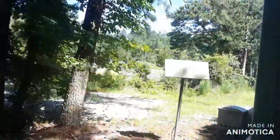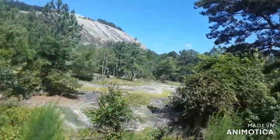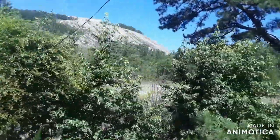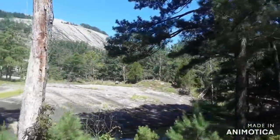Coming up on the Stone Mountain Grist Mill. It will be on your right. The Grist Mill is a great place to take some pictures, have a picnic, or get on many of the hiking trails around Stone Mountain.